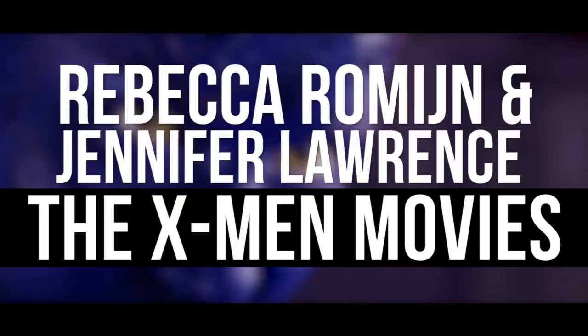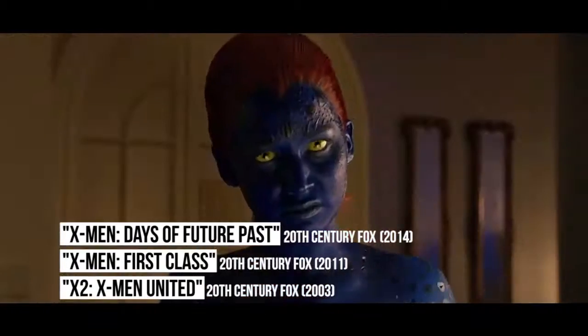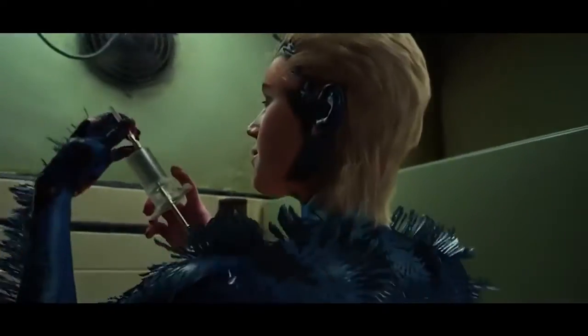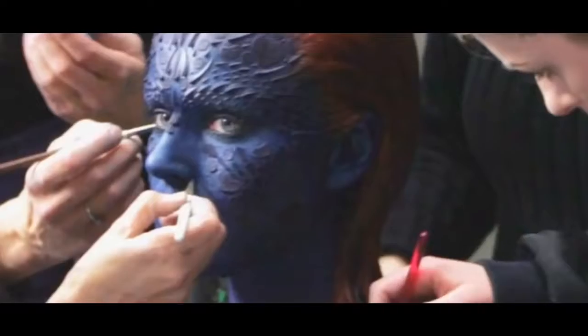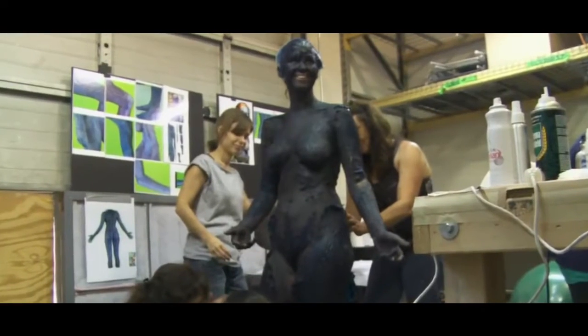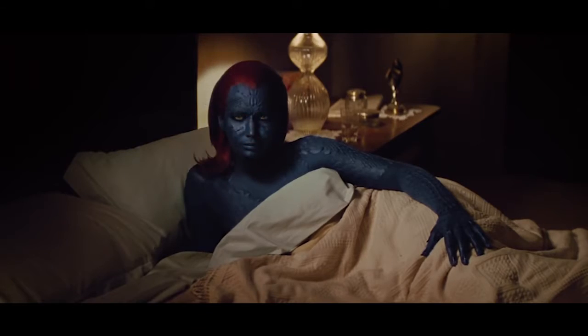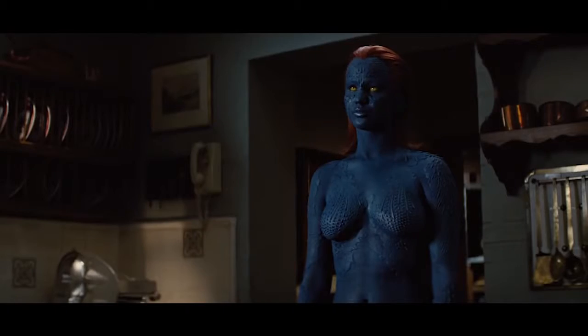Rebecca Romijn and Jennifer Lawrence in the X-Men movies. Both Rebecca Romijn and Jennifer Lawrence have portrayed the shape-shifting mutant known as Mystique in the X-Men franchise, and the transformation both actresses underwent was pretty damn amazing. Mystique's natural form is a beautiful blue scaly work of art, and Romijn and Lawrence had to each undergo around 7 hours worth of makeup being applied by fairly large teams of makeup artists while half naked to become the character, and we think you'll agree that both of them look pretty awesome.